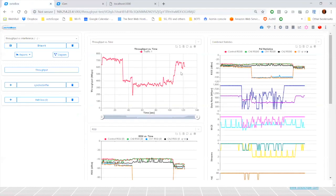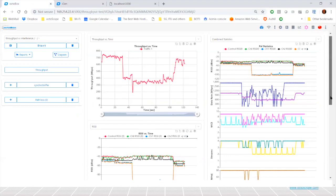We jump back here. So if you look, what happened now is when the interference generator turned off, the throughput recovered. You can see everything recovering back to normal over on the statistics side when the interference disappears.